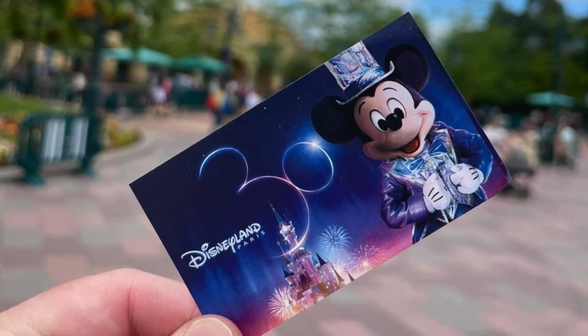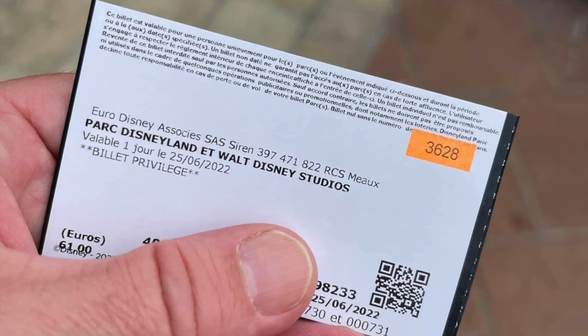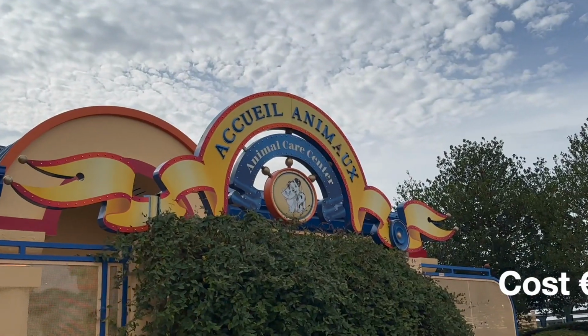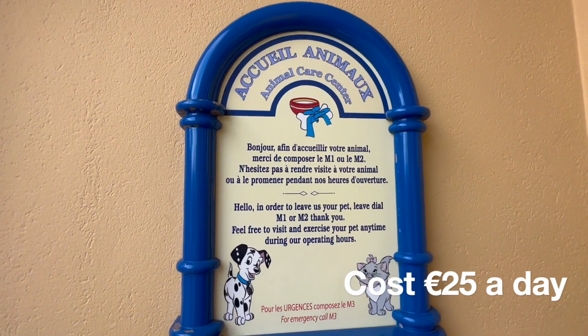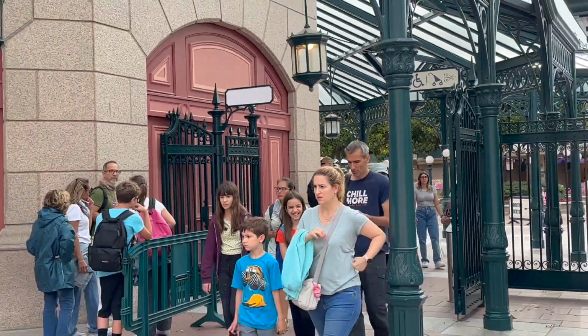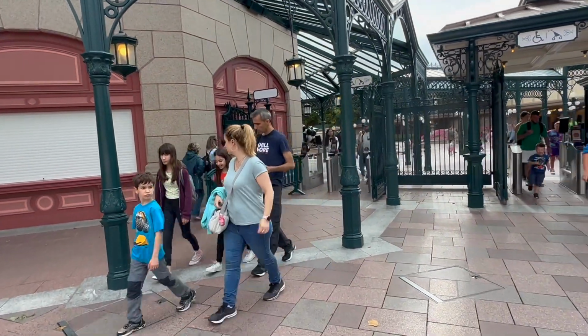No more discounts on day tickets for any annual pass holders. No more free pet care in the animal care centre. You used to get that with Infinity. No more VIP entrance for Infinity or Magic Plus at all. And no more renewal discount. You're just going to pay the full price when you buy the pass. You're not going to get a discount for buying it when you used to have a pass.